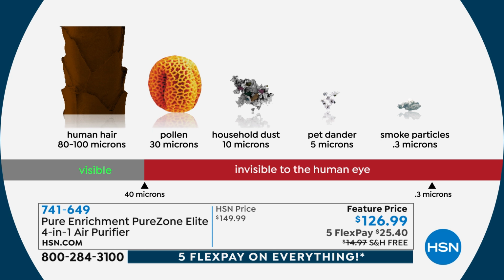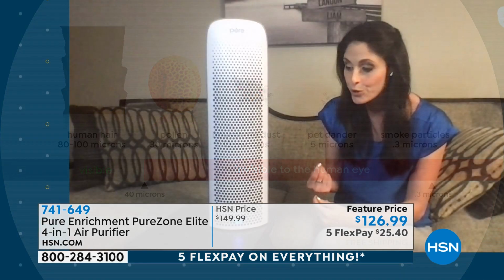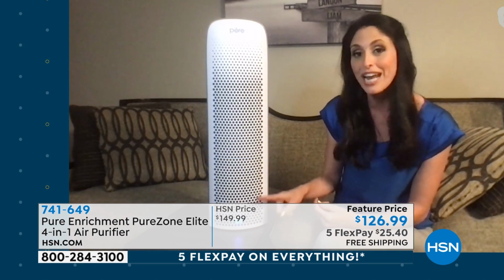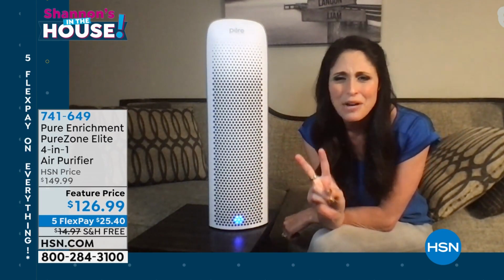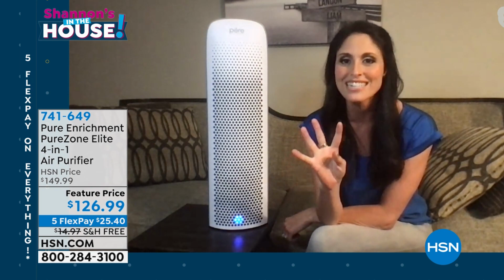It alerts you when your air is dirtier than it usually is and automatically goes to a setting to go on high. And then it's going to do it in a timely fashion to get all that dirty air out of your room and get you back to that good air quality. And it's going to do that through a 4-in-1, not 2-in-1 that we're always preaching, a 4-in-1 system.